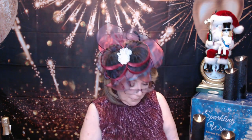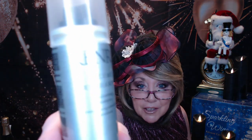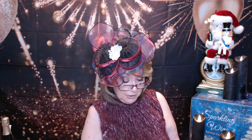Next, we have this Kenra volume dry shampoo. I never used to use dry shampoos, but I've kind of gotten in the habit of doing it because I'm trying to get away from washing my hair every day. So something like this just helps refresh you and makes you feel like you've got clean hair. So going to enjoy using this. And again, I don't know the values of anything here. I'm going to take their word that the value is at least $75.